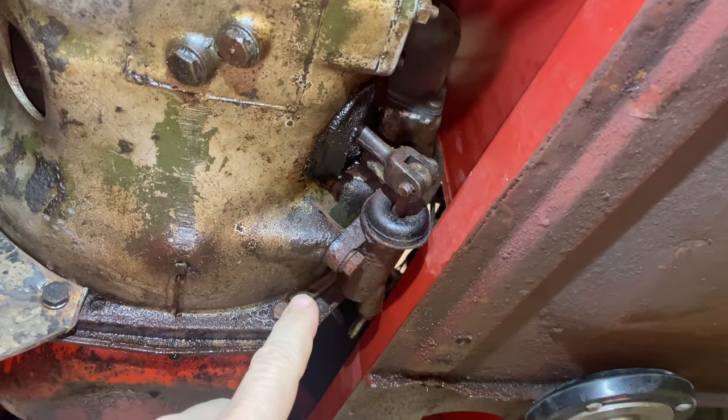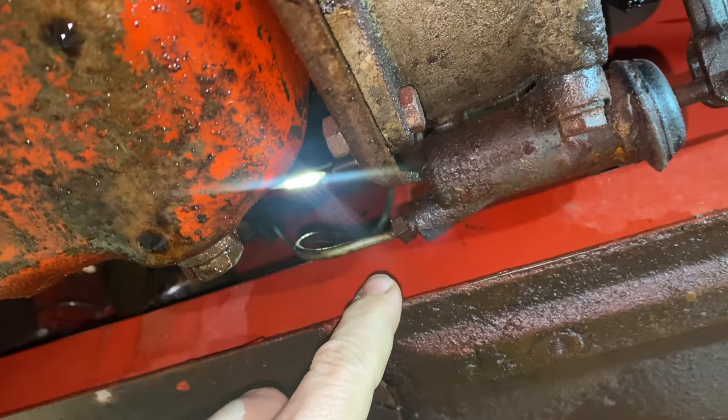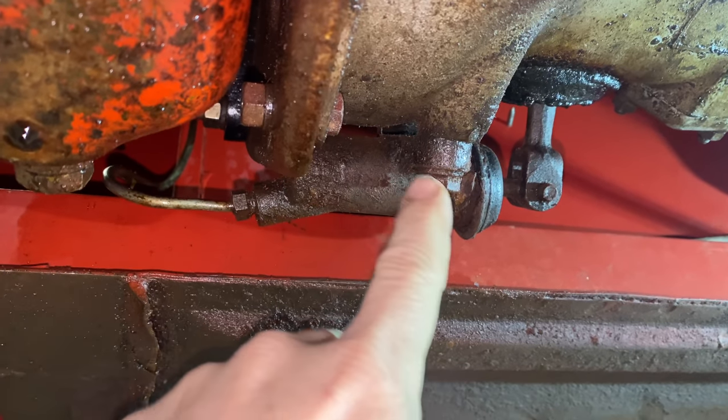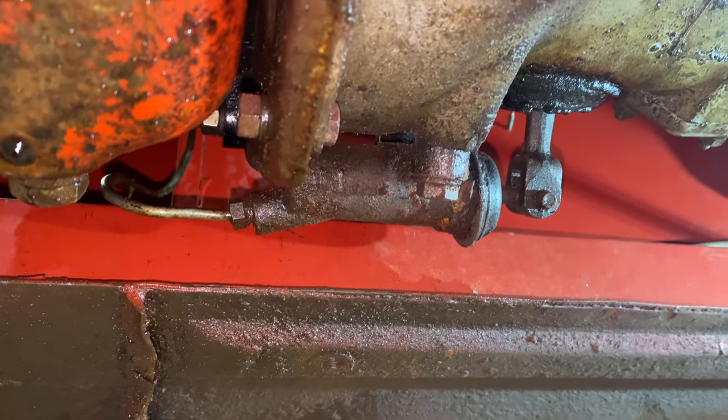Right here is the old slave cylinder. It's just held on by two bolts, and of course the hard line is connected right back here. So I just need to undo the hard line, the two bolts, and this rod will pop right out, and I'll get this out and get it replaced.